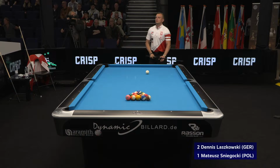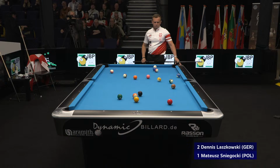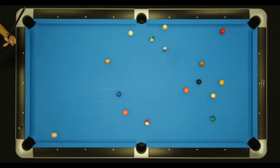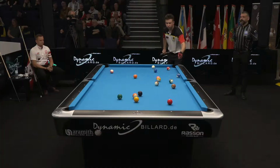Just looking at the other scores for you. I'll bring them shortly. As we see here, rack number 4, Mateusz Sniegocki, breaking off trailing 2-1. Race to 8 for the gold medal. And a dry break from Mateusz now. Well, both players starting off with a nice break and run. And they've both followed it up with a dry break. Can Dennis capitalise on this one? Mateusz had the chance, last rack. He let it escape. What will Dennis do?